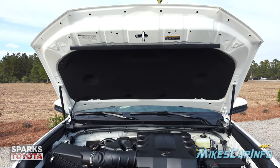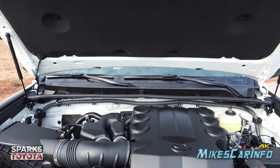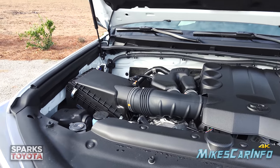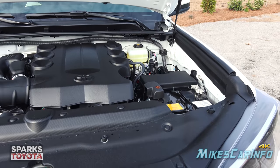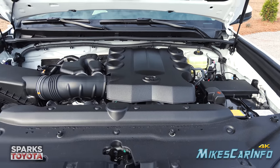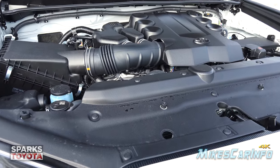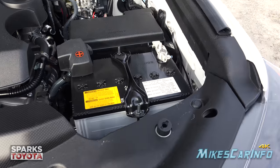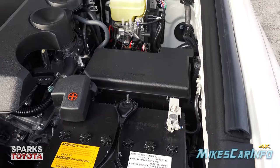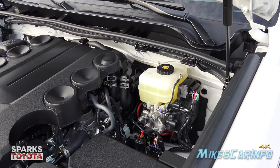Okay, so it has an insulated hood and a seal around the engine compartment there. Just kind of keeps the airflow controlled and also helps with noise. Here's your battery, easy to get to. It does have an insulated firewall there close to the engine.